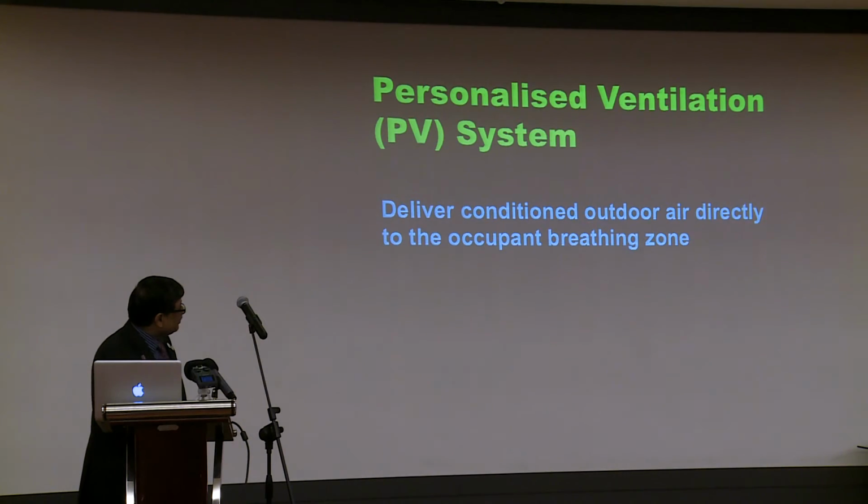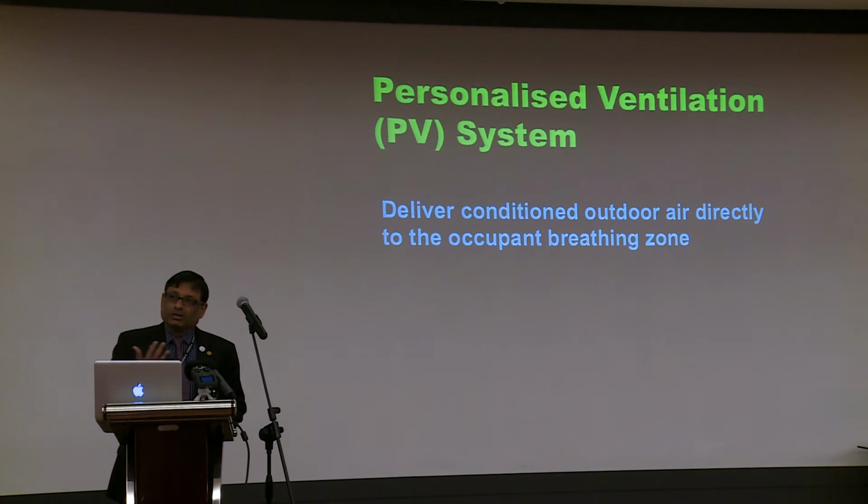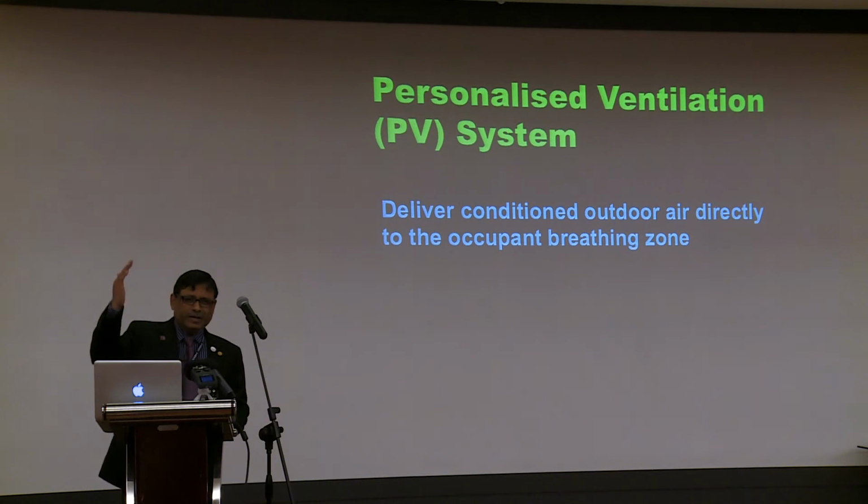So what exactly is a personalized ventilation system all about? It delivers conditioned outdoor air directly to the occupant breathing zone. This is a concept that is fast catching up in the overall concept of good microenvironmental control, this notion of personalized microenvironment. Can we think in terms of future built environment designs where each person, no matter where he or she is seated, including exactly where you are all seated, where we have been sitting here for the last couple of days, it's not impossible to conceptualize that each seat could be a personalized microenvironment.